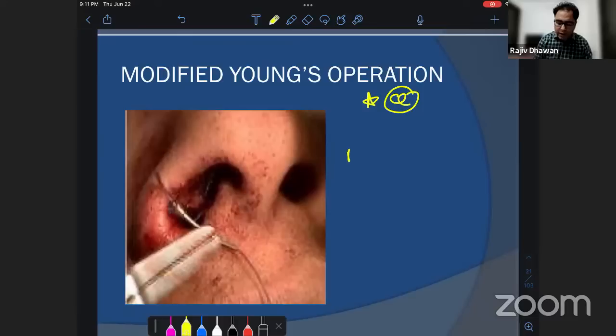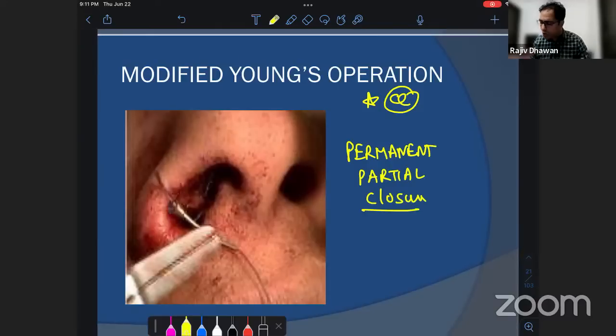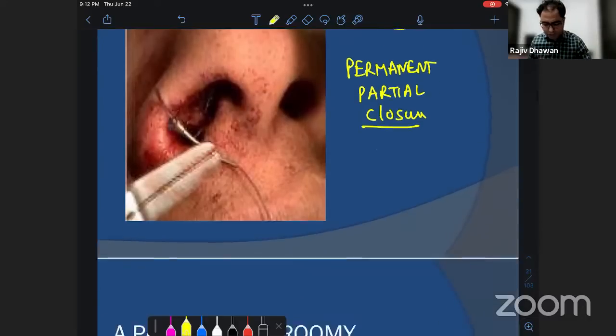It is the permanent partial closure of both nostrils. Basically, you make the nasal entry half, beta. Look at me, beta. You may put a stitch over here, close this entry gate half, permanent partial closure of both nostrils, and that's going to really help us. By decreasing the air entry, you decrease the crust formation. Don't forget, modified Young's operation is the surgical treatment of choice for atrophic rhinitis. Young's operation is not done nowadays, beta.